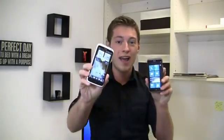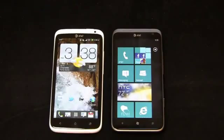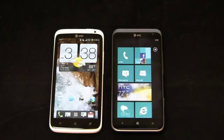It's time for part 2, One X versus Titan 2. Let's take a look in the dogfight. We're back with part 2 of the HTC One X versus the HTC Titan 2 dogfight. Both HTC devices, both available on AT&T, both $199, and both 4G LTE, but there are differences between these two devices that will obviously appeal to certain types of people depending on who you are.